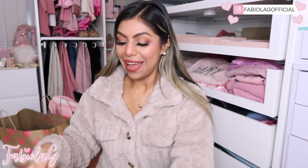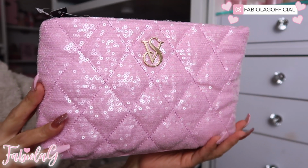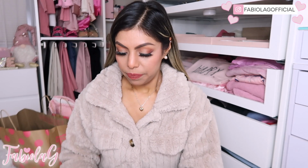And then of course I was able to find this super adorable little makeup bag, and it's pink. It has like sequins all through it. Like, how pretty this is. I love this so much. This has got to be like one of the prettiest little makeup bags that Victoria's Secret has come up with. And I did see that they had that little like satin little bag. It's almost like a makeup bag, but I didn't get it just because I didn't think it's something that I would use. And it's cute, but it wasn't like that cute to get, so I skipped on that.